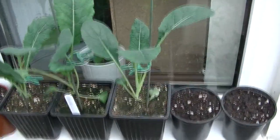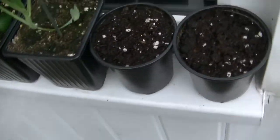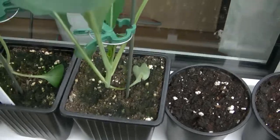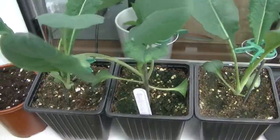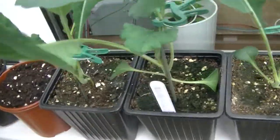Morning, well, afternoon. Thought I'd do a quick show of what's going on so far. These are my dinosaur kale, or lacinato, or whatever they are, black Tuscan kale. Doing really well. This is the first year I've ever grown these. They are needing support at the moment. We will be going into bed soon.